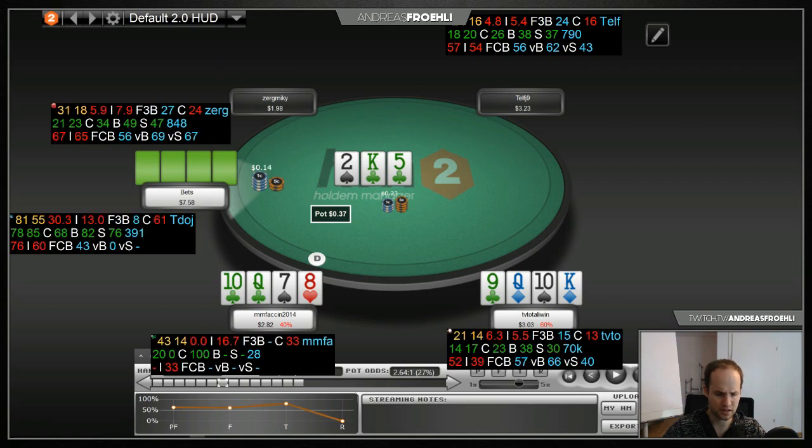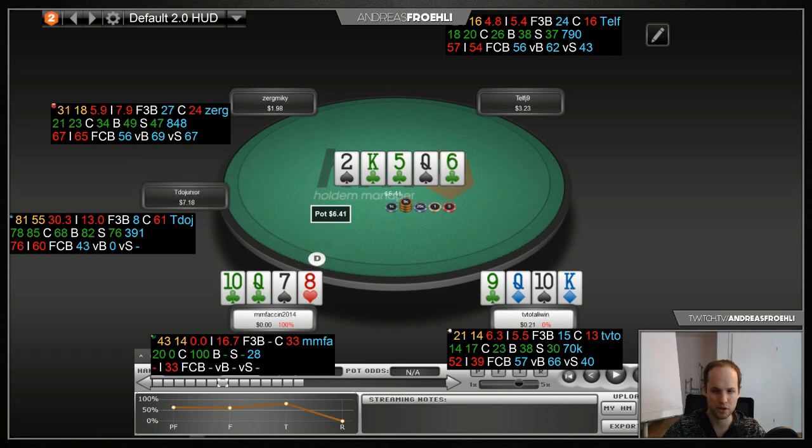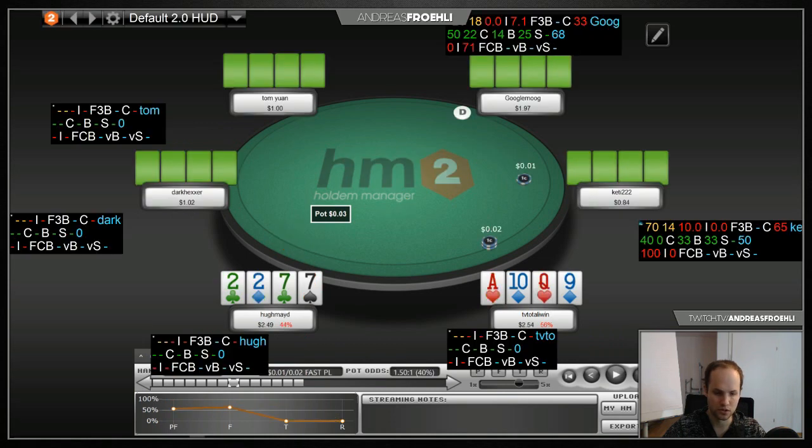King queen 10 9 against some lead, we call, we turn 2 pair, we raise, he still calls with just a queen, a flush draw, and a pair, and he takes it down as he improves.